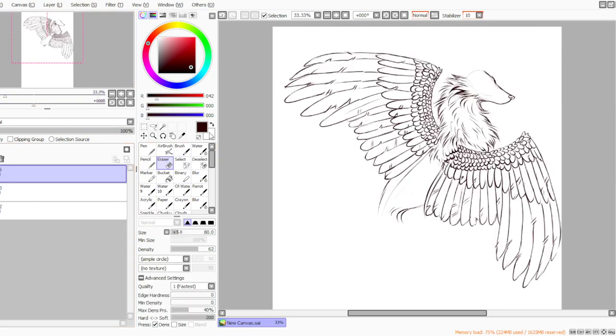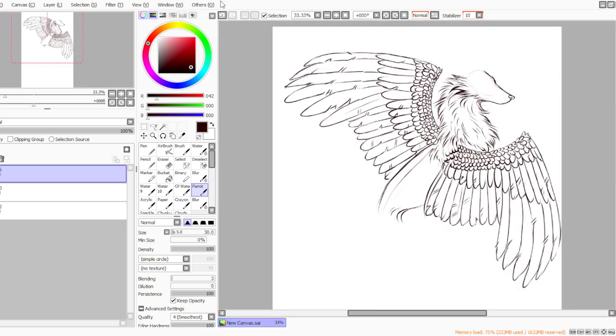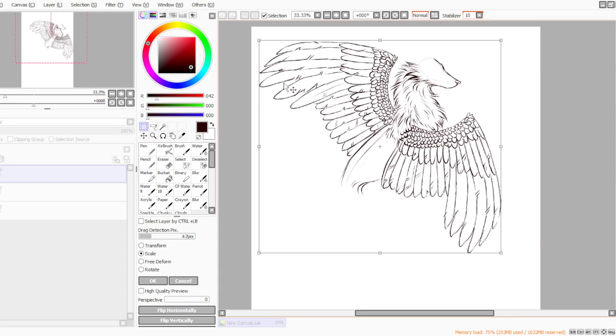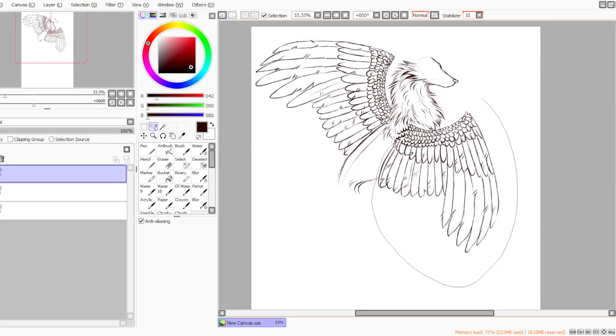It'd be pretty. I'm just not sure. Let's see if I take this out. Here we go. I can make it a little bit smaller. Bring this wing out a little more.